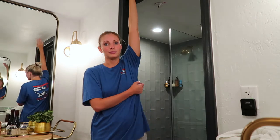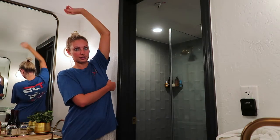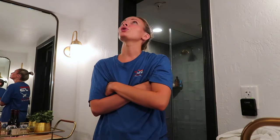But the ceiling is super short, like I'm touching the ceiling. And I'm only 5'6". So those are like 7 foot tall ceilings.